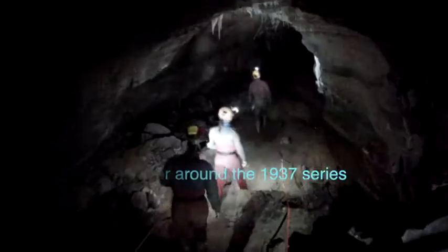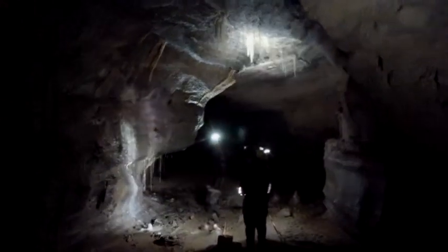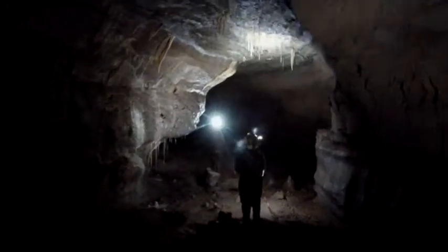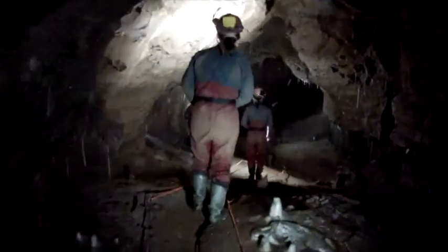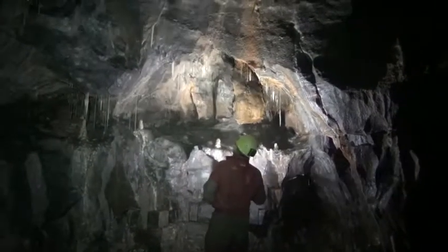Just beyond the Show Cave and the lakes in Dan-yr-Ogof are passages first discovered in 1937. Cavers now usually pass quickly through this area on their way to Dan-yr-Ogof 2. But this video takes a closer look at some side and upper passages to reveal beautiful and fascinating features.